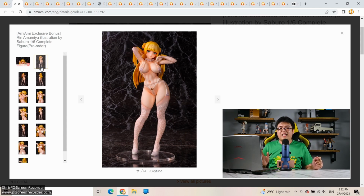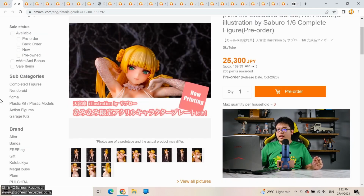I would love to have the figure for sure. This is like a must-have to me. And if you were to ask me, should you pre-order this one? Yes, go ahead, because if you like what you're looking at, get one now, pre-order one now, because after release, SkyTube figures, they are not easy to find and the value is going to maintain or go up. They won't be re-released for sure. If they do, there will be a different color scheme, maybe blue color hair, red color hair, I don't know, and a different color for the lingerie she's wearing. So this won't be re-released. Go for it if you like her.